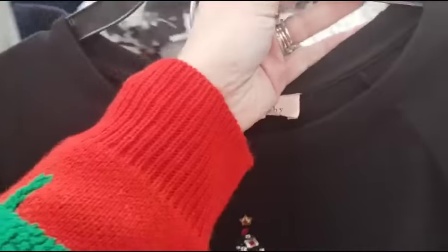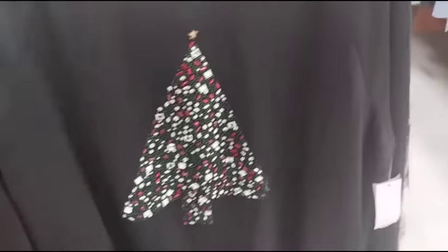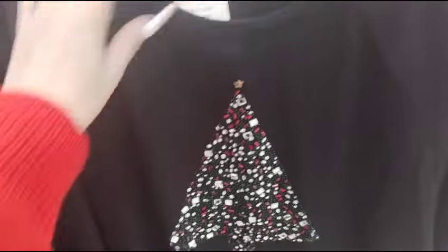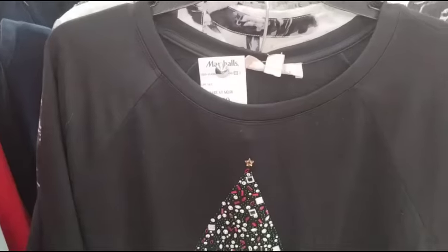All right. Here's a more casual look. This is extra large. Oh, my gosh. Look at how cute this is. This is a whole set by Philosophy. $29.99. That's adorable with the rhinestones.